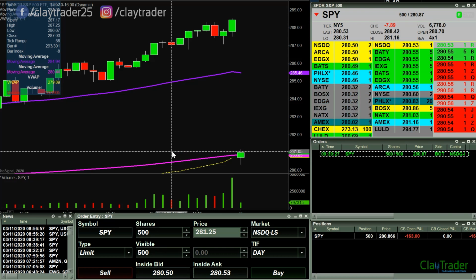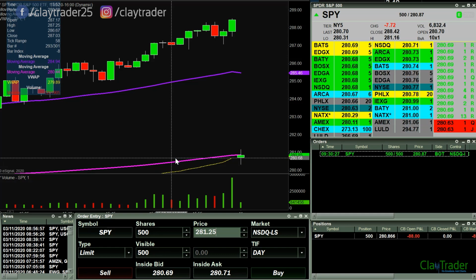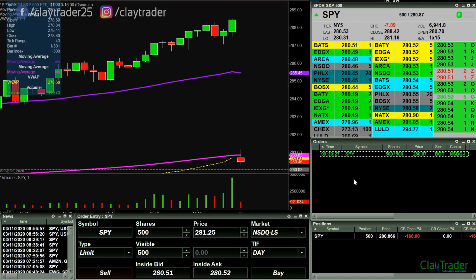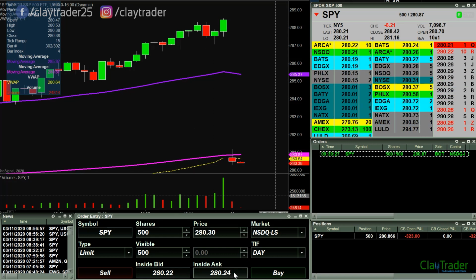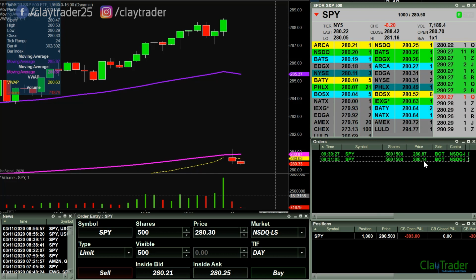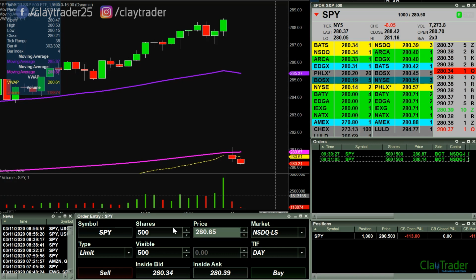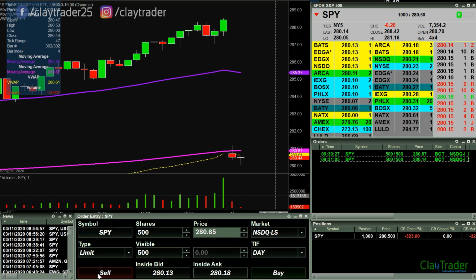Well, it unfortunately didn't last that long. So we'll see if it wants to try to get back up there or not. Okay, I picked up another 500 at 280.14. So we'll see if it wants to work its way back up. Get back above 280.50.